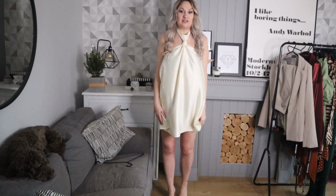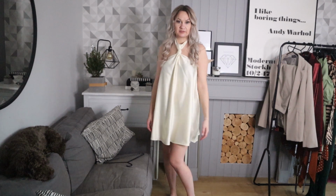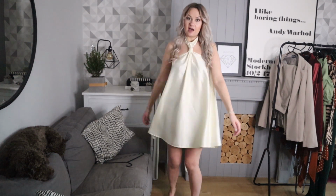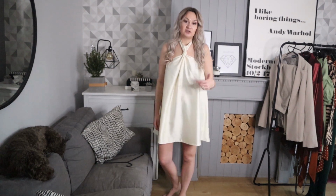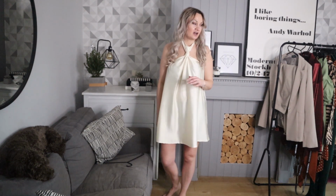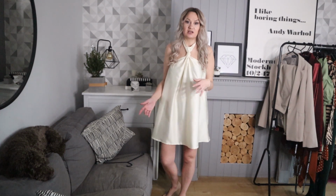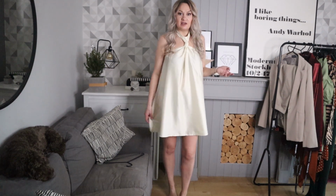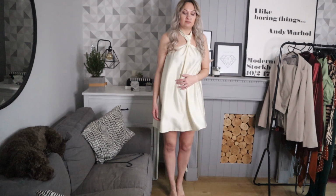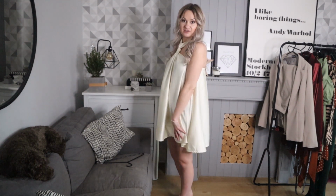But this is particularly flattering because it does just skim over any lumps and bumps that you've got in the middle. And it's nice and floaty and light. I am an absolute walking disaster though, and a cream dress on a night out is probably going to last for about 2 minutes before I spill a drink on myself or food or whatever. But if you were going somewhere where that was not an option, or you're not as clumsy as me, this is definitely a good option.